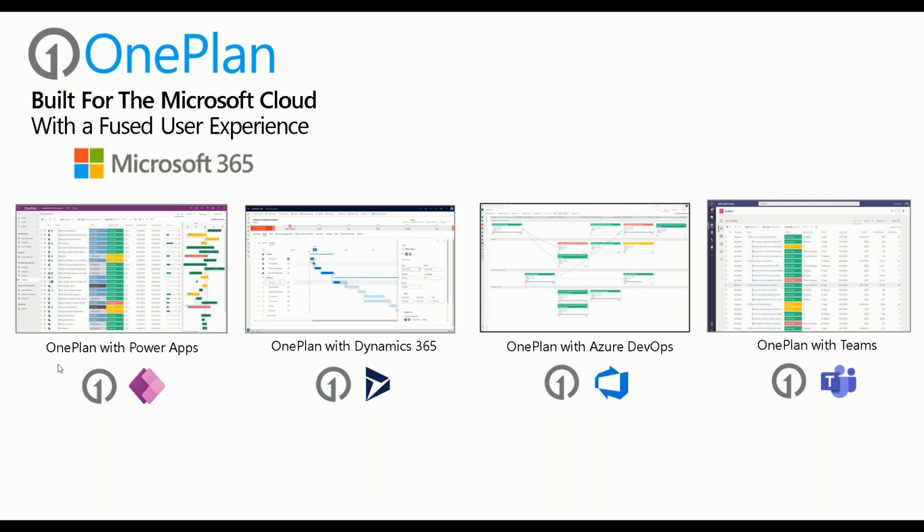The scenarios that I spoke about with the accelerator would have one plan within Power Apps, and that's really the ability to have one plan fused within the Project Accelerator, or a model-based app that has the project for the web embedded within it. We also provide, and we have customers that are using, one plan with Dynamics 365 in its different products, and also within Azure DevOps, because our integration platform is very prominently used with Azure DevOps in order to drive enterprise agile. So I wanted to make that point just to highlight how we integrate with the technology.